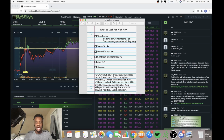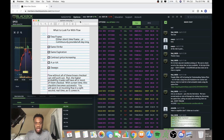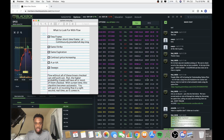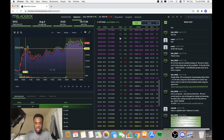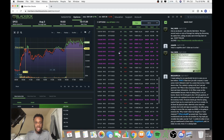Okay, and then I also look for the contract to be increasing. So actually, I'm going to move this to the side so you guys can see. Let's see. I'm going to look at the space flow, and I'm trying to look at a couple. Okay, actually, this is a perfect example right here.